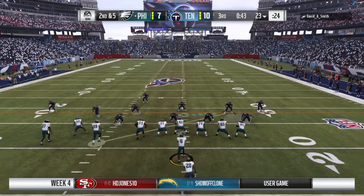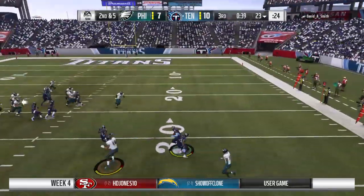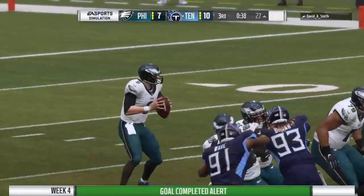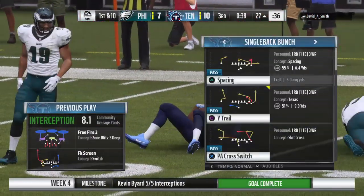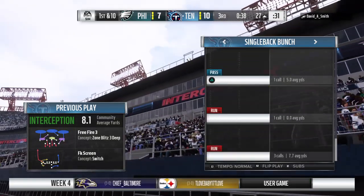Now let's go. A first throw for the backup Kessler. Into heavy traffic, and it's intercepted. Picked by Kevin Byard. And he's able to get it back to right around the 27. And give him now 4 interceptions in this game. That's only the 3rd time this has been done since the year 2000.